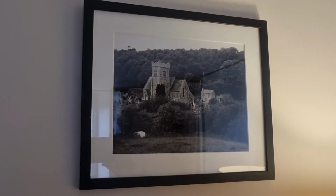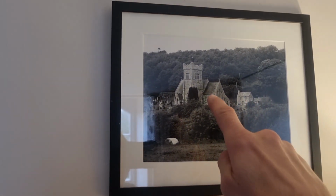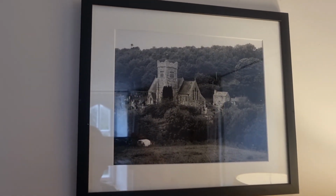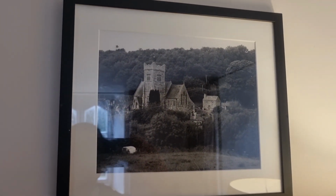Just thought I'd add this on the video just to show you there's a picture in the living room, and if you look on here you can see the cottage that I'm in now and you can see the church that was there. It was massive. It was a hell of a big church they had here, and it was even bigger than that to begin with because they had a great big steeple that became unstable, so they took that down.